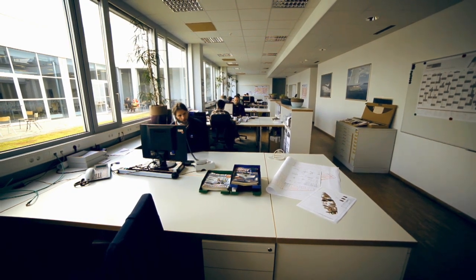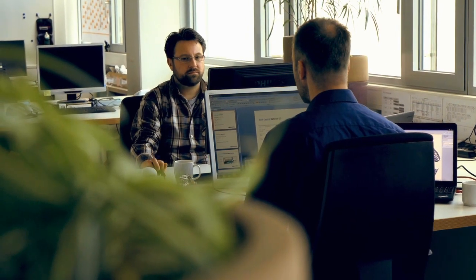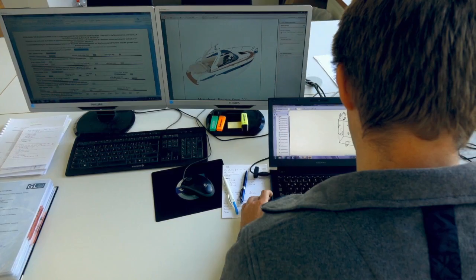The development of a new yacht begins with the engineers in the design and construction department. They develop the idea of how a new yacht should look and work together with international designers on the plans for a new sailing or motorboat, refining them till they achieve perfection.